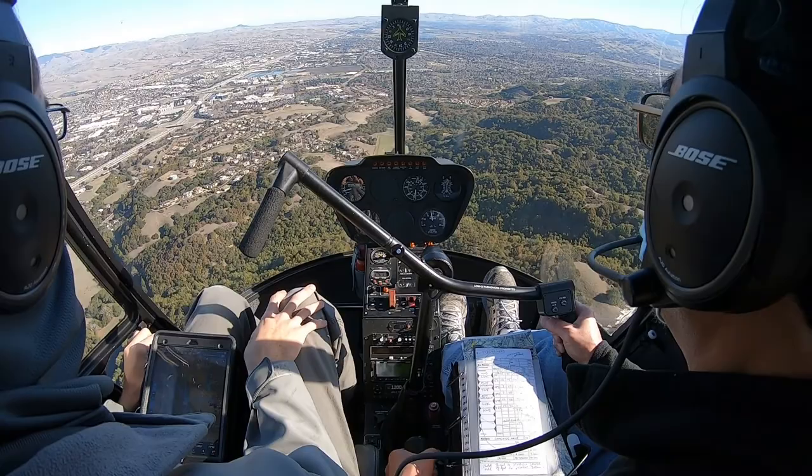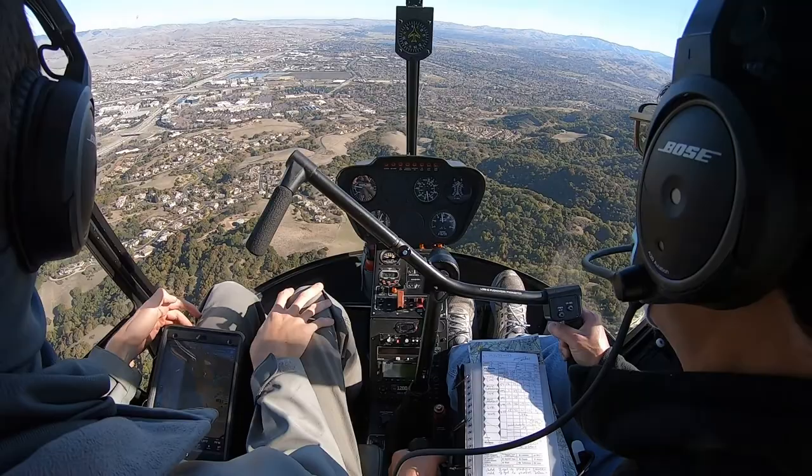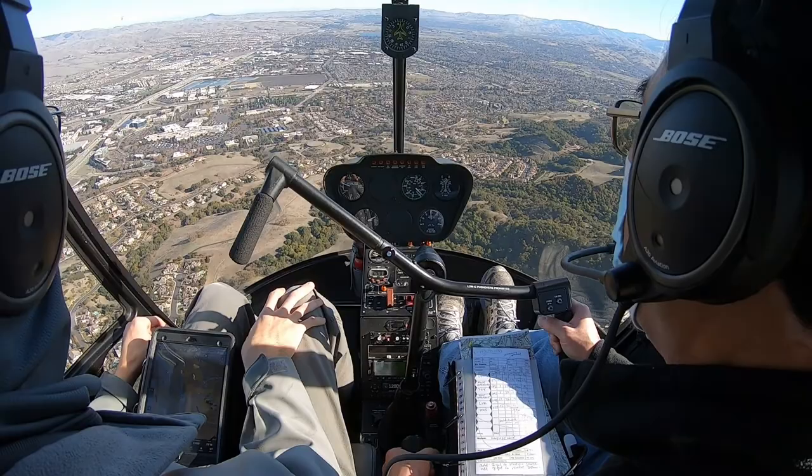Livermore Tower, helicopter 2900 Hotel, 6 miles west at 2000, transitioning east. Helicopter 2900 Hotel, Livermore Tower, transition approved at or above 2000. Livermore altimeter is 3030. Transition approved, east approved, 2900 Hotel. I was supposed to say at or above 2000. Yep, so we're already there.